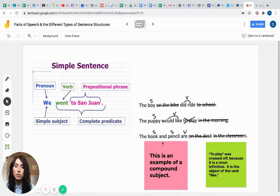Okay, we're going to start with these 2 and then I'll talk about this at the end. It says, the boy on the bike did ride to school. So if I want to find only my subject and my verb to find out if this is a simple sentence, what I would do is I'd want to remove everything else. So I'm getting rid of my prepositional phrase. I notice on.